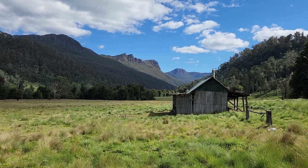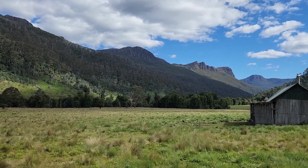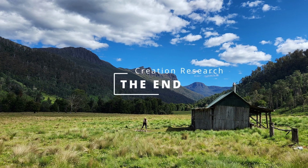Hidden within this beautiful valley is powerful evidence of the event of Noah's flood. No process today can explain the mass burial of billions of creatures, even in just one valley like this. Secular geology admits these mountains were pushed up in a matter of weeks. It's time they woke up and realised the truth, that biblical history best explains what happened here.